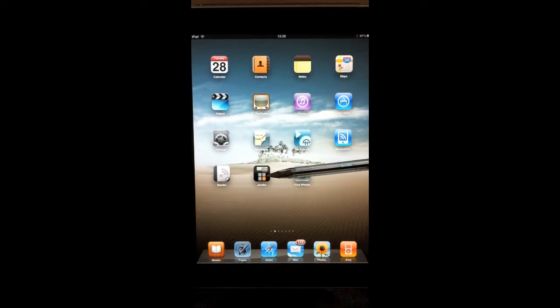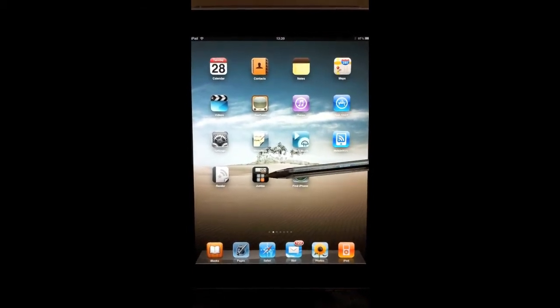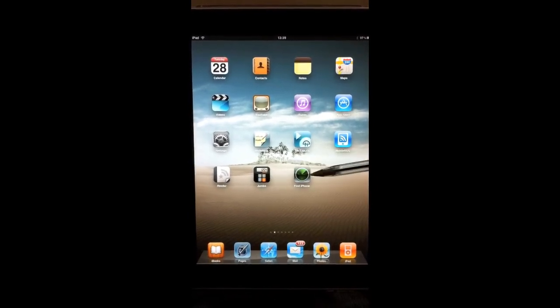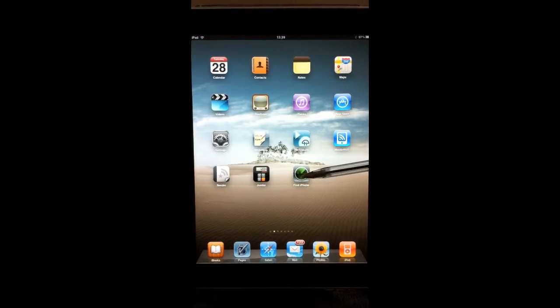Down at the bottom here, we've got Jumbo Calculator. The iPad for some reason doesn't come with a calculator. It's not a big deal, but this is a free application that you can get off the App Store. And then we've got iPhone here as well, iPhone Finder, just in case you lose your old iPhone.